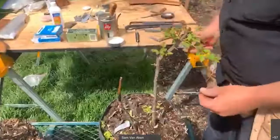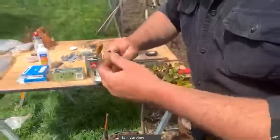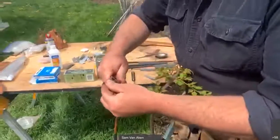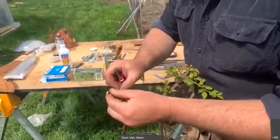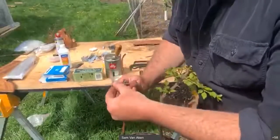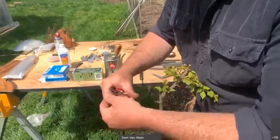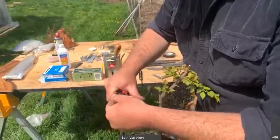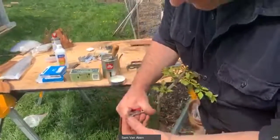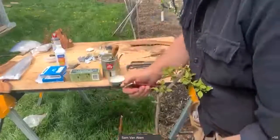Since the varieties I'm working with are pretty rare, what I'll do in spring is a graft where I'll put a bud graft below it. So what I did is I just made a downward diagonal cut, take this way. Now I'm going to go above it. Oh, you can't. Okay. Here, I'll show that again.